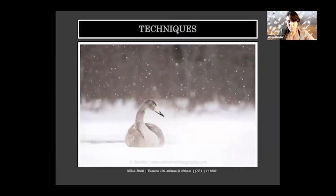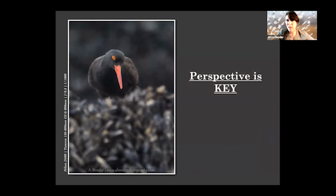So, techniques. We know the locations, we're dressed appropriately, we are there in the correct season, we understand the species that we are looking to photograph, and we're understanding their behavior so we can put ourselves in the best position to photograph. Well, what should we be doing when we're trying to line up? How do we know that we're in the best spot? And to me, perspective is key.